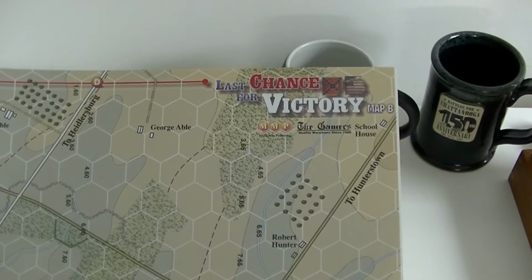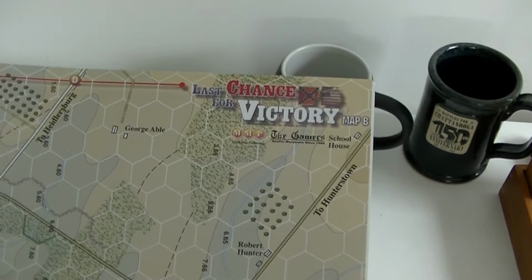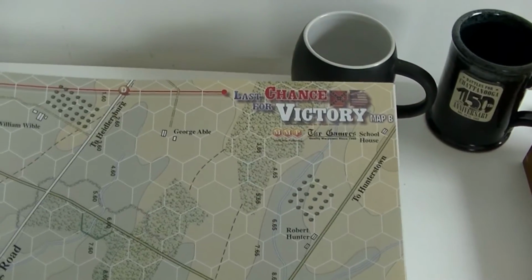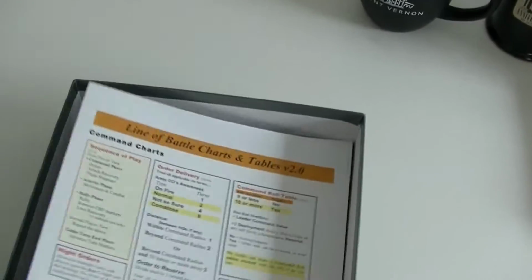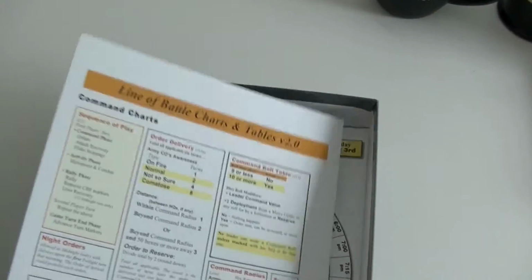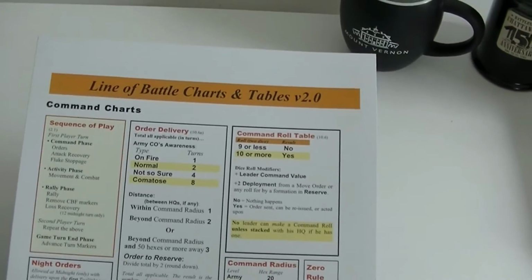So here we've got map B. And I believe this is 4 maps for the main battle, and then there are 2 maps that you can use for different parts of the battle. So there's I think 6 maps total, but you only use 4 if you're playing out the full entire game.